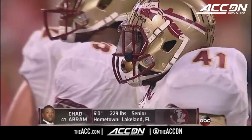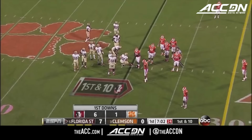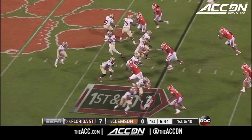Herbie, that's 6 first downs now in this first quarter for the Noles. Three rushing and three passing. Again, mixing up their personnel groups. That's 10 plays alone on this drive for Florida State. And this will wear down a defensive front. Freeman in the backfield. Abram stays there as a blocker.